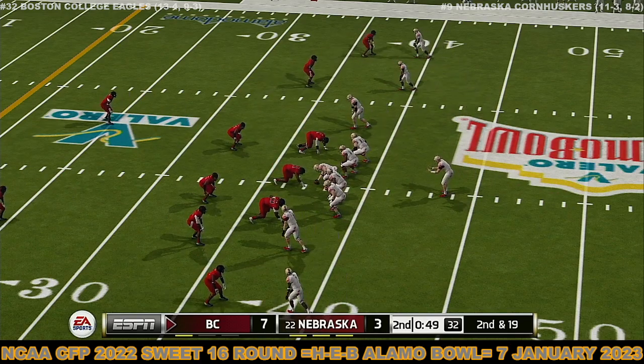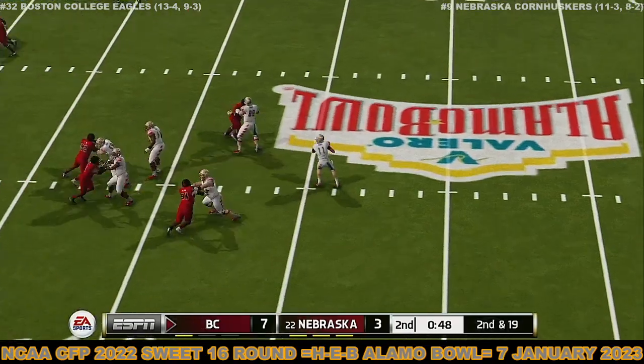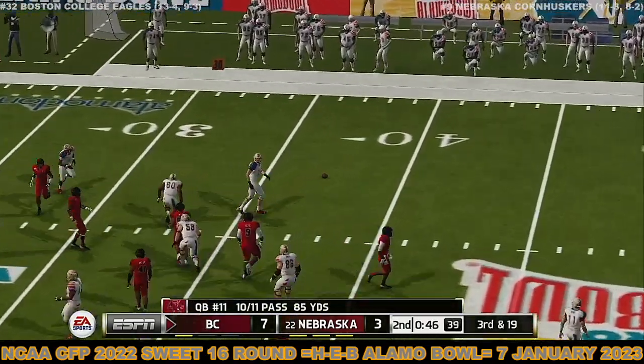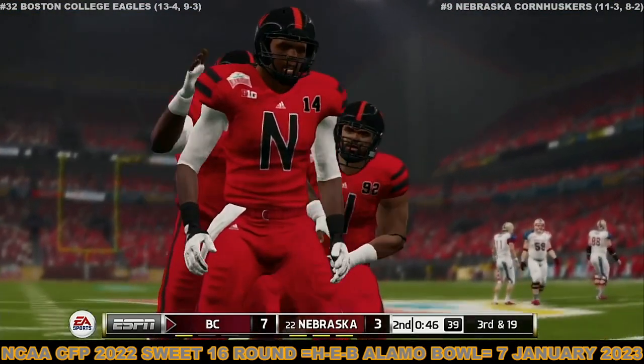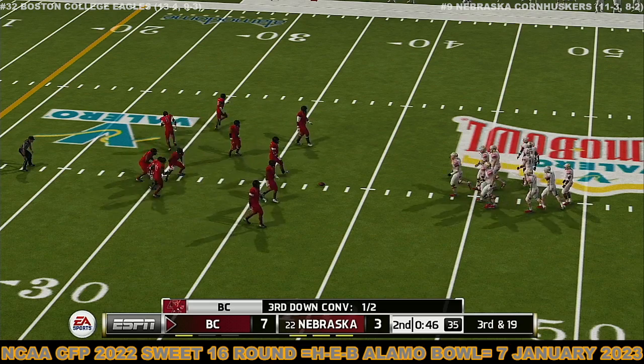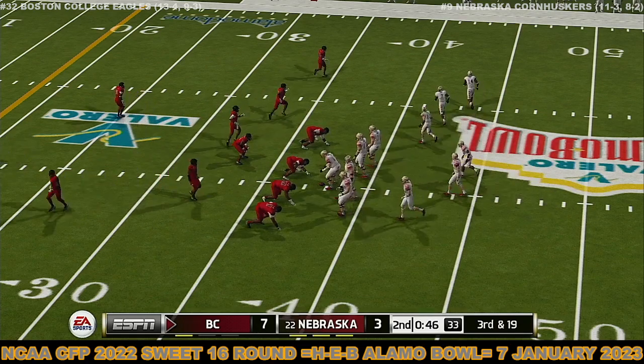This is the eighth play of this drive. There are five wide receivers split out. The quarterback in the gun. With the pass, incomplete. Third and long here, and they hope to convert another one and keep this drive going.